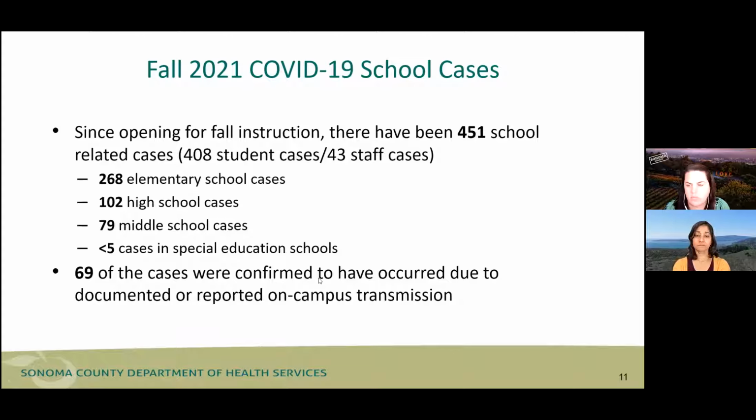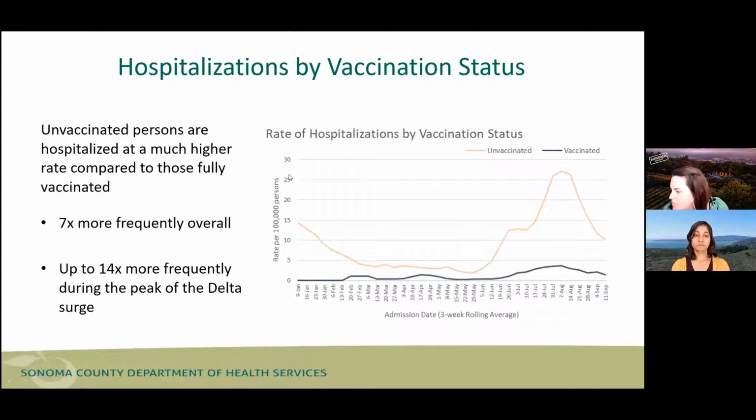When we look at our hospitalizations and the rate of hospitalizations by vaccination status, we can see that overall, unvaccinated individuals in Sonoma County have a 7-times higher hospitalization rate than fully vaccinated. And during the Delta surge, we saw that unvaccinated individuals were 14 times more likely to be hospitalized than fully vaccinated.